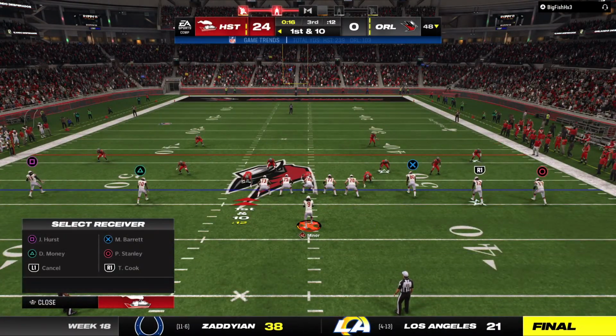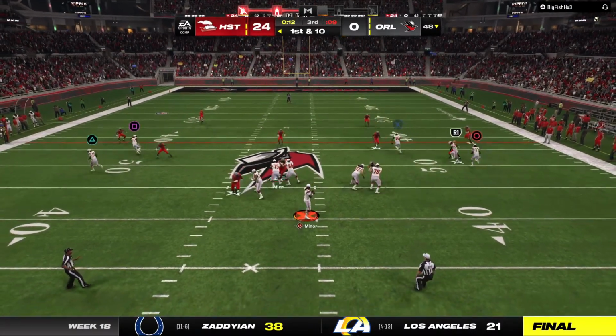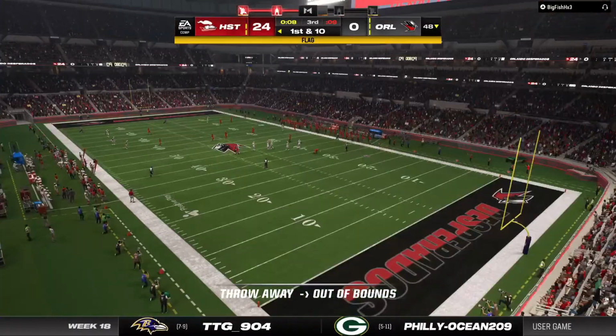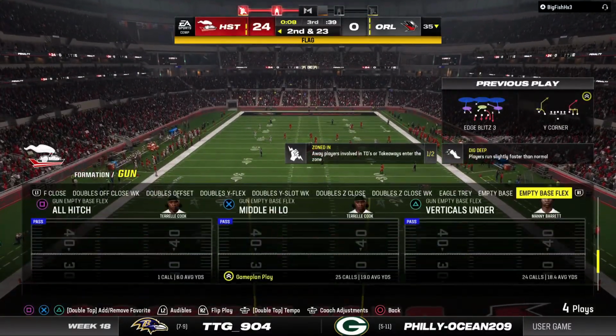I think they keep taking their shots. They've seen blown leads happen throughout this league. They don't want to fall victim to it themselves. And this is thrown to the sideline. No receiver in the area, though, and that's going to bring out a flag.